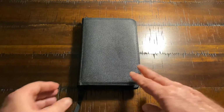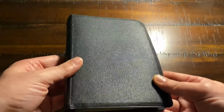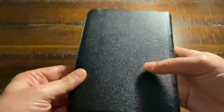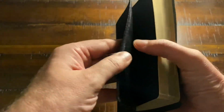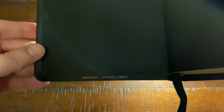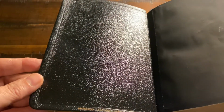Now, looking at this Bible, it is bound in Morocco leather. And you can see the grain of the leather, how pebbly it looks. The cover for a Bible this old is just in fabulous, fabulous condition. And what's interesting is this is not a paste down liner. This is Morocco leather lined as well. And so you can see it's got a leather lining on the inside also. And so that's very unique and not very typical as far as previous Cameos that I've seen before.